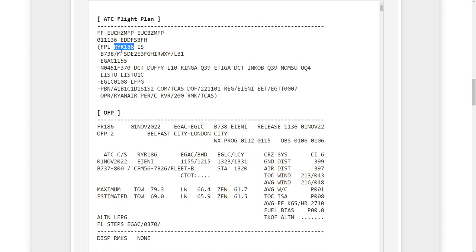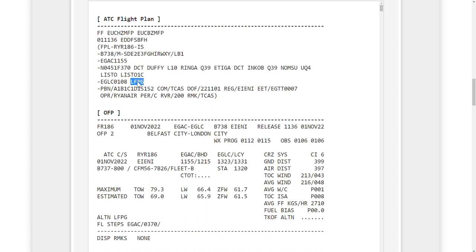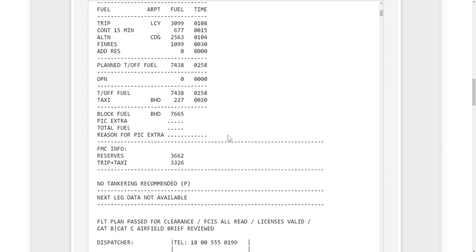Ryanair 186 is our designation. Right here is the flight level F370. And this is the flight route that we're going to take today. We are flying to an alternate of LFPG should things go wrong. We're going to need to know the cost index, that it's 6. We need to know the average wind speed and direction at our cruising altitude.